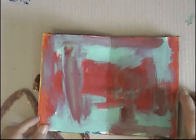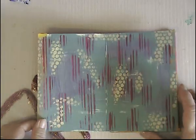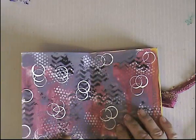But once I get back to these pages and start doing them, see here I already went through with a couple of stencils. And that's what I love doing, going over them with stencils and everything, preparing a page. And that's another one. And then this is the other side, which I kind of goofed up here.